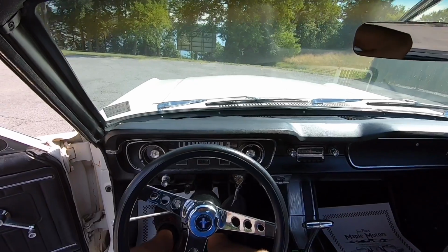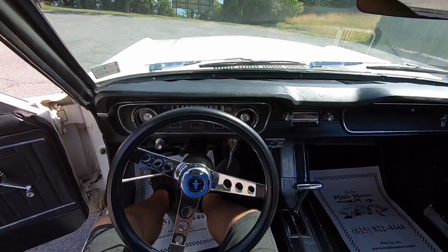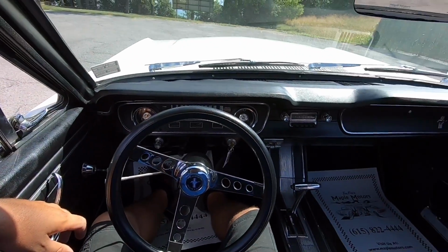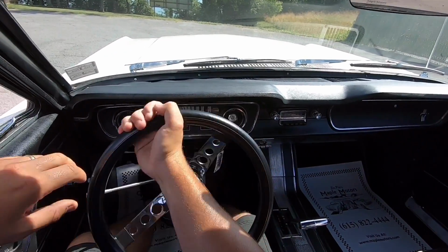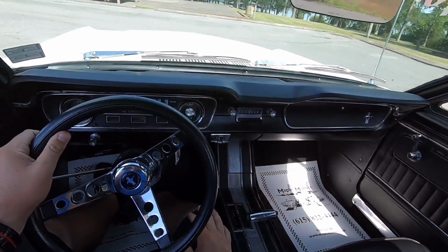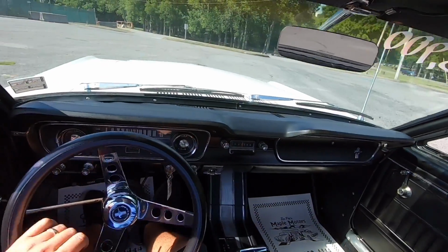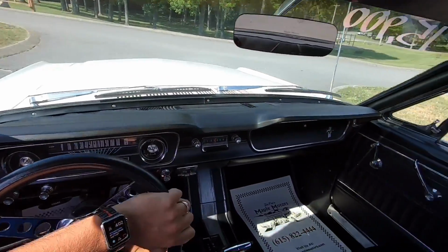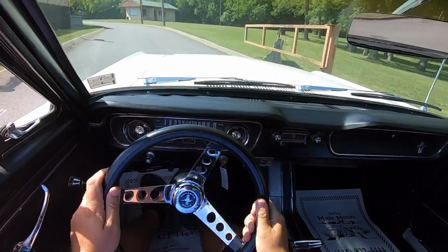Oh yeah, getting y'all set up and adjusted here for the virtual ride. So that temperature's a little below halfway, so it's been staying nice and cool. Got some shots of the outside of the car. We'll head on back to the lot now.